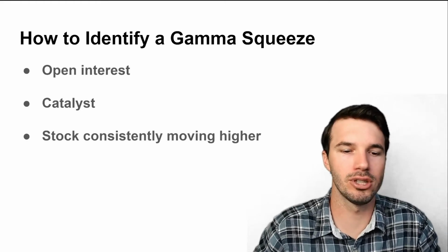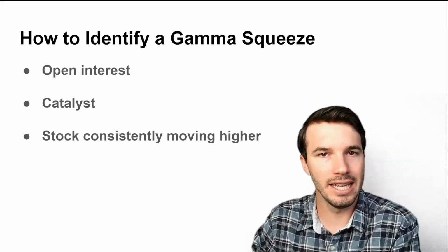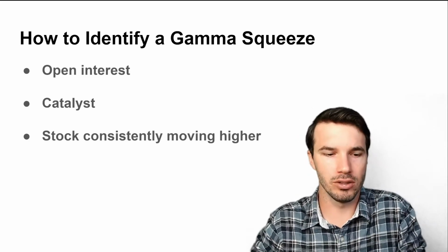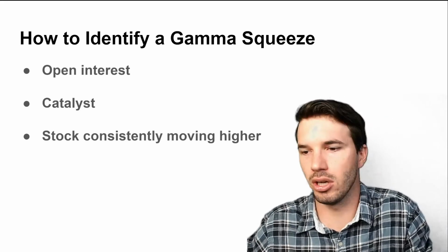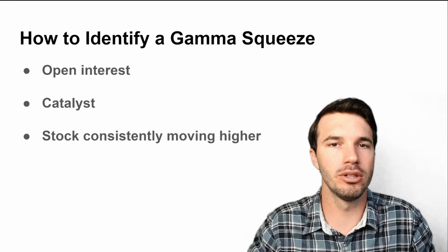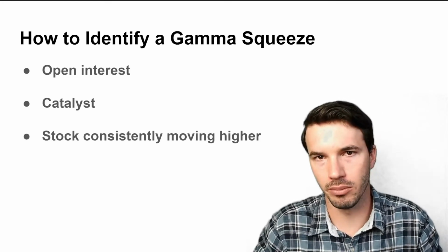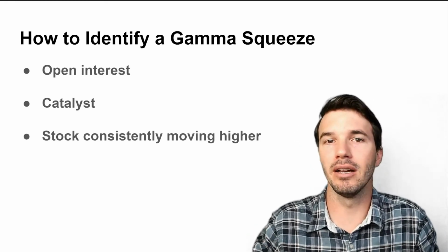Now let's get into the first thing here, how to actually identify a gamma squeeze. Now, keep in mind, in order for a gamma squeeze to happen, we need a stock with a lot of options activity. And the way that you check this, what you want to keep an eye on is open interest. You can look at that pretty much on any platform you're using, any brokerage you have. You can check the open interest, and what you usually want to do is check the open interest at key levels on the monthly call options. And what I mean by that, the monthly call options would be the third Friday of every month.